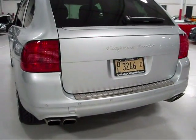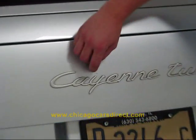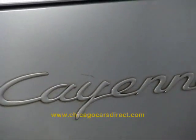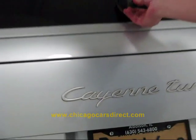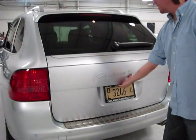It's an excellent truck, obviously. Got a small scratch right over the Cayenne word here, right over the Y. That is a touch-upable scratch if somebody would choose. Glass window pops in here. You can open the whole hatch if you so choose.